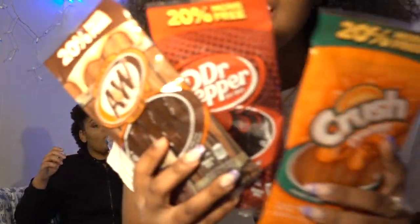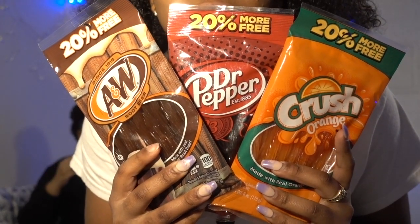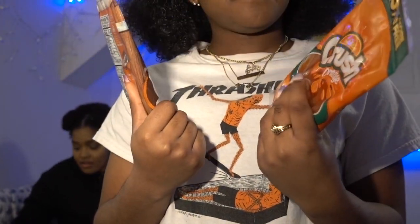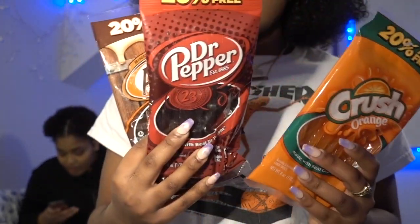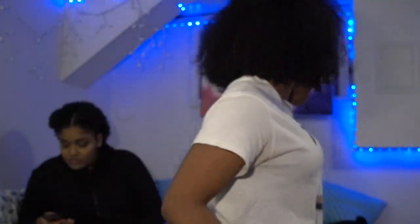So they're soda flavored licorice. Never seen that. So there's the root beer, Dr. Pepper, and orange Crush. So we're gonna try them and see how they are. First, we're gonna do the Crush.